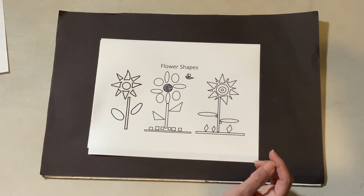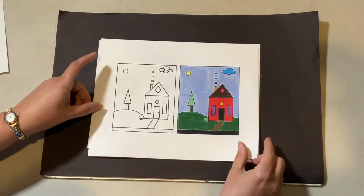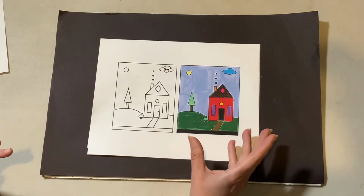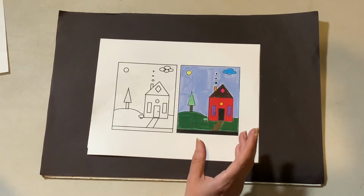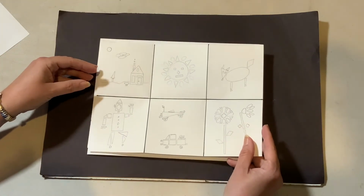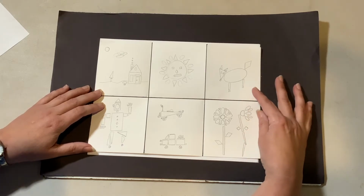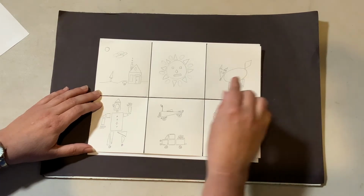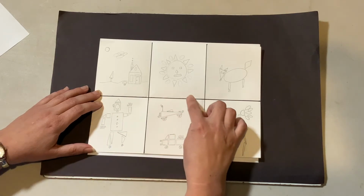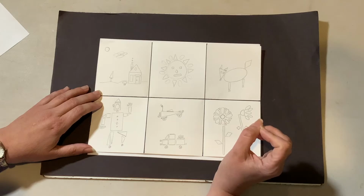And how about a house? Could we draw a house with the shapes? And we could color it up. Let me show you some more little pictures. We could draw all kinds of things by using shapes. We could draw a house. What's that look like? Could be a sun. Looks like an Aztec sun.